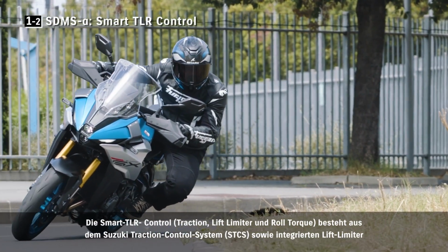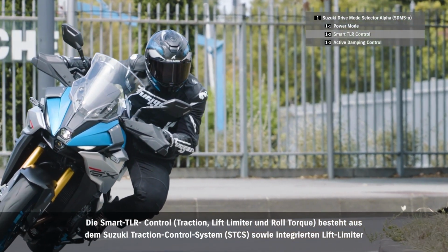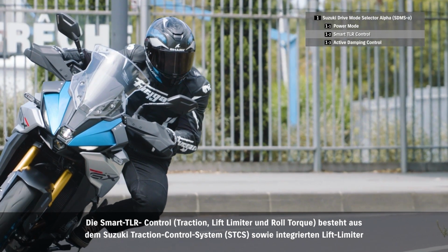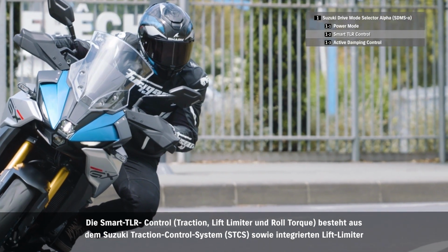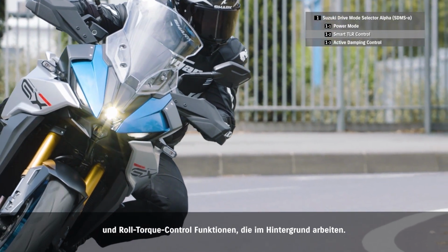Smart TLR, Traction Lift Limiter and Roll Torque control, is comprised of the Suzuki Traction Control System, STCS, along with integrated lift limiter and roll torque control functions that operate in the background.